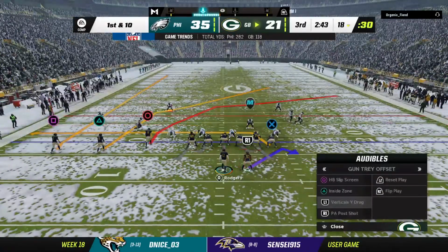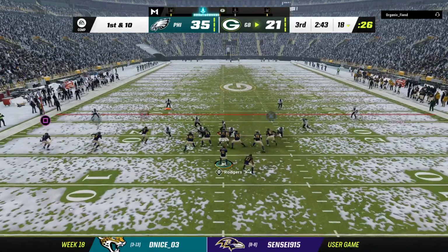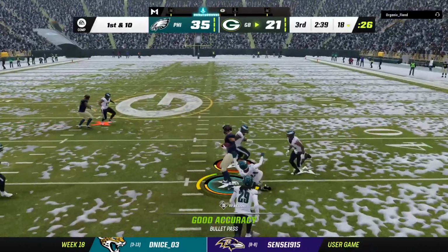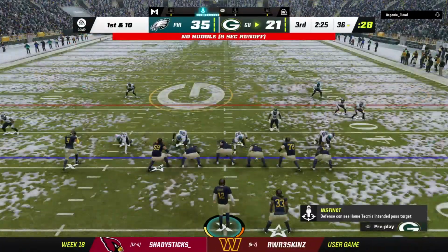The Packer offense ready to get their next drive underway. Right now, Charles, it just feels like they're trying to keep pace. They did score the touchdown last time out, but they still trail by double digits here. We'll see if this offense is once again up to the task.